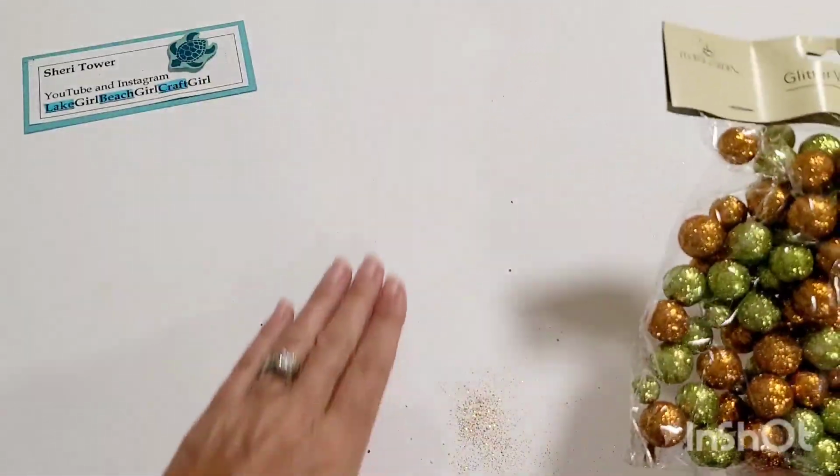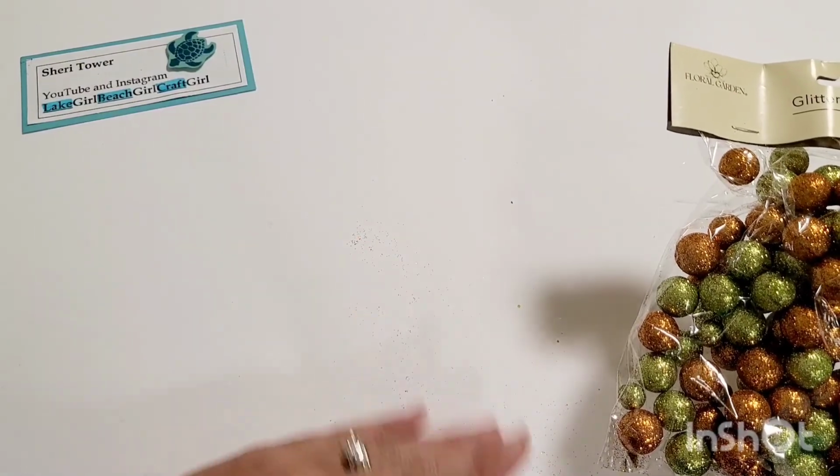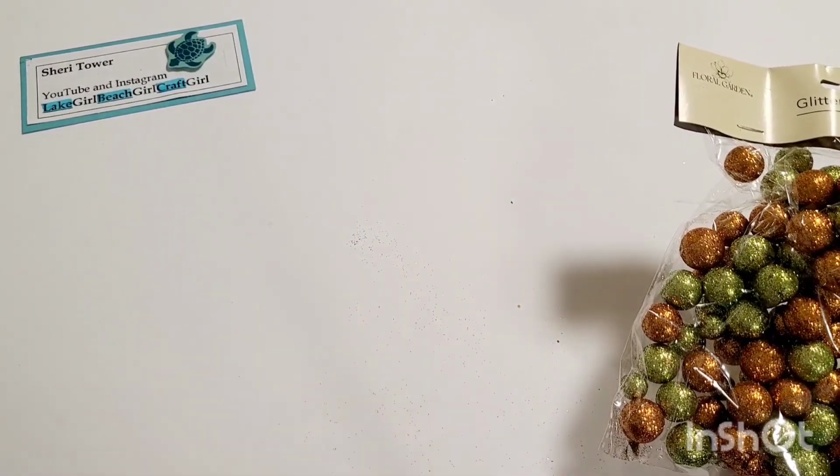All right, glitter all over the place. You know how glitter is. You have one speck of glitter, and all of a sudden everybody in your house is wearing glitter, right?